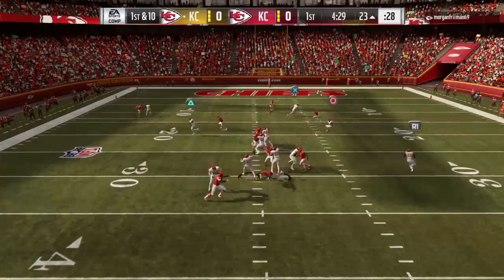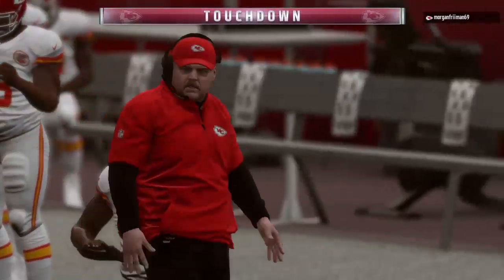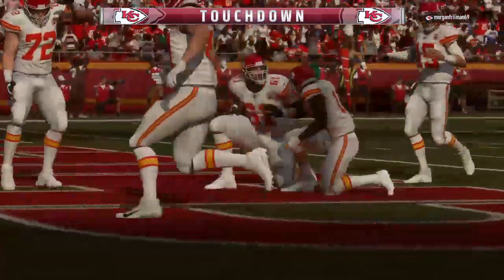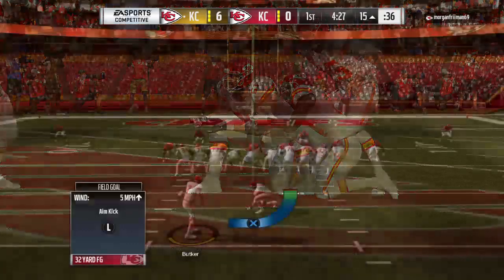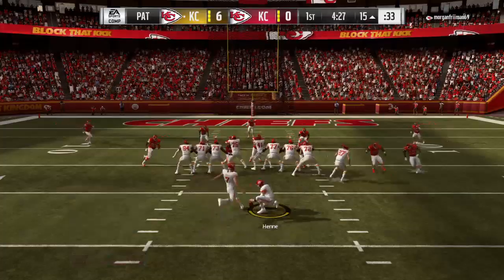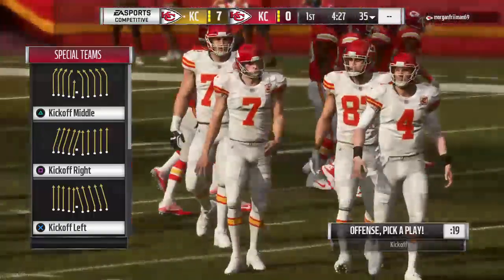So after the INT, here's Mahomes. This will be caught inside the 10. And he takes this into the end zone for a Chiefs touchdown. Tyreek Hill, 23 yards for the touchdown. And the Chiefs are going to take a first-quarter lead. Extra point right down the middle.